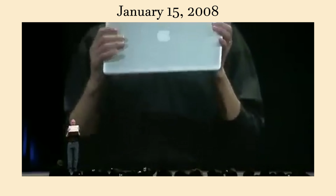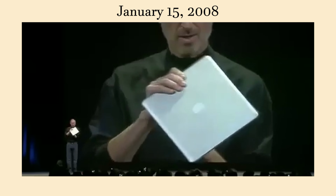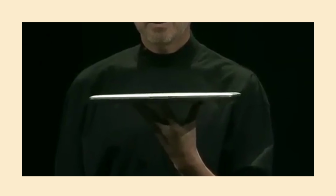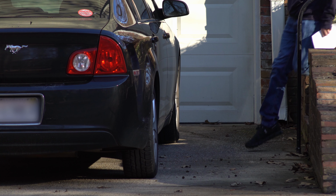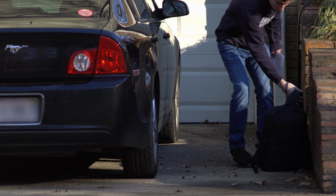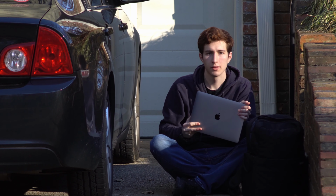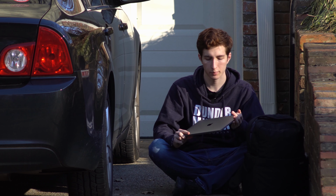This is the new MacBook Air, and you can get a feel for how thin it is. Yeah, there it is. This is the 2020 M1 MacBook Air, and it still sells for the same price as it did 2 years ago.